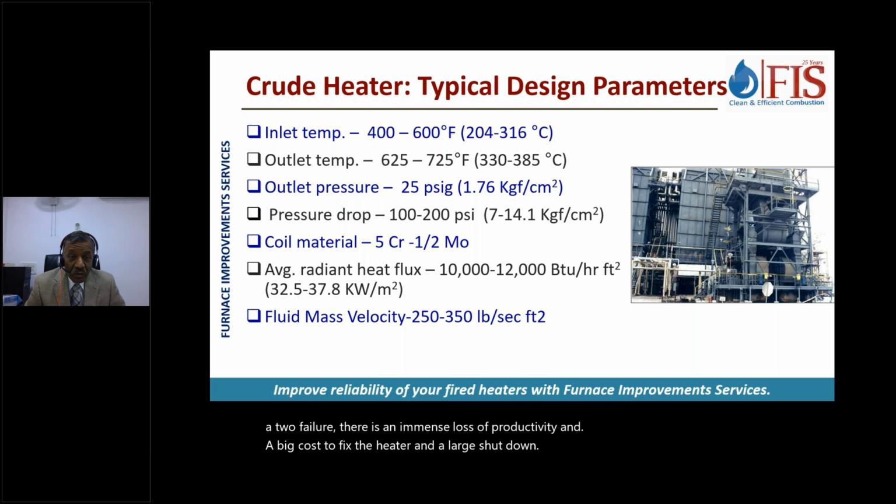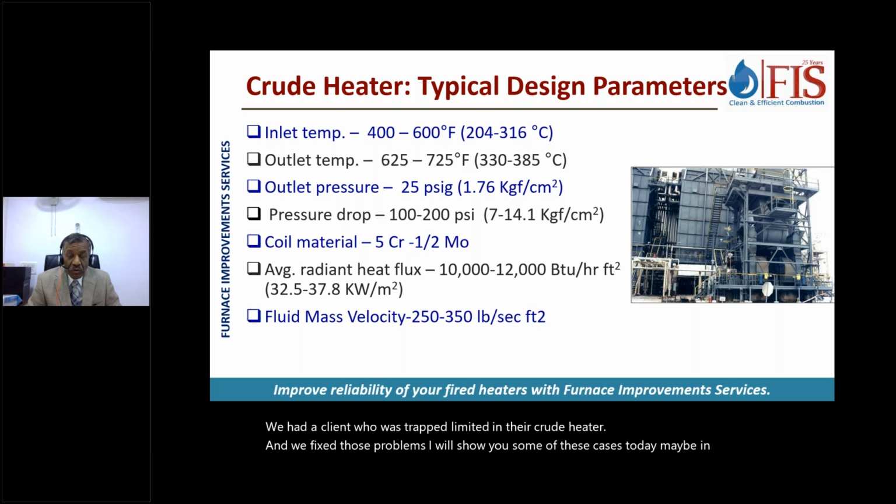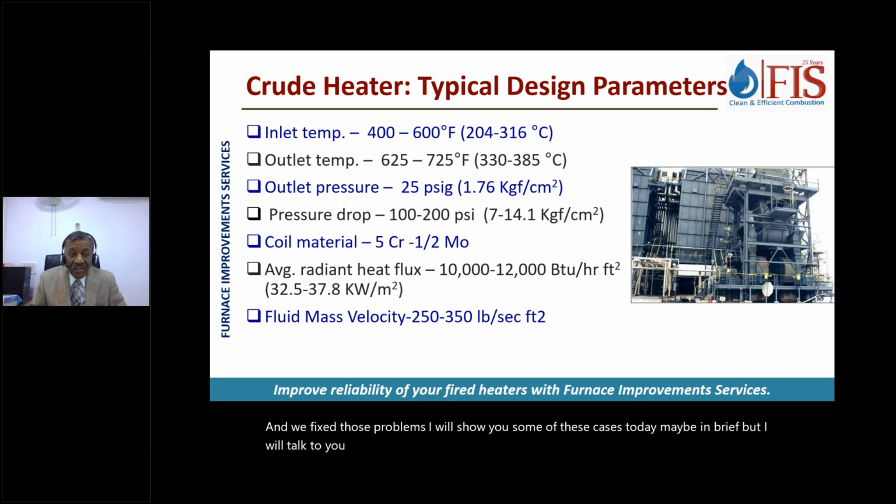We had a client who was draft limited in their crude heater, and we fixed those problems. So I will show you some of these cases today, maybe in brief, but I will talk to you about how we have worked with our clients in improving their run length and improving their performance.